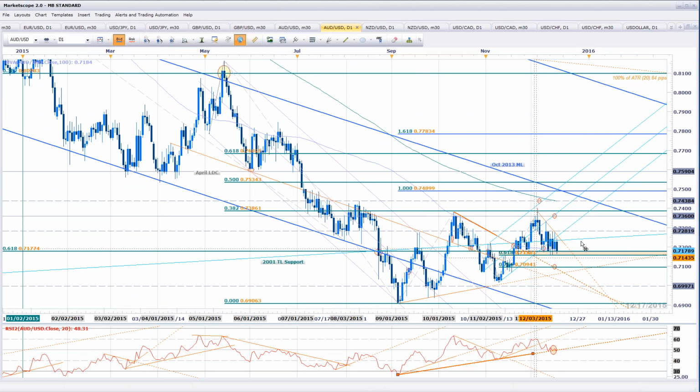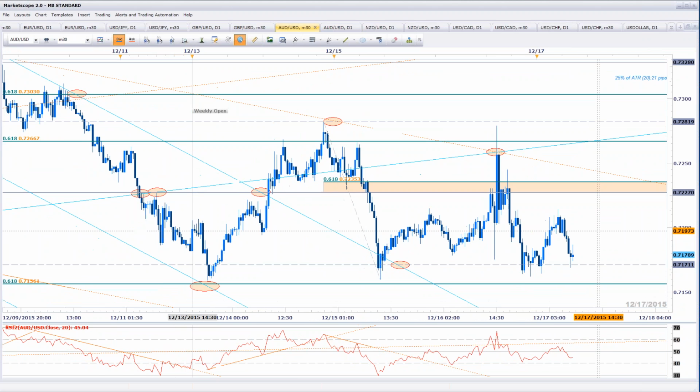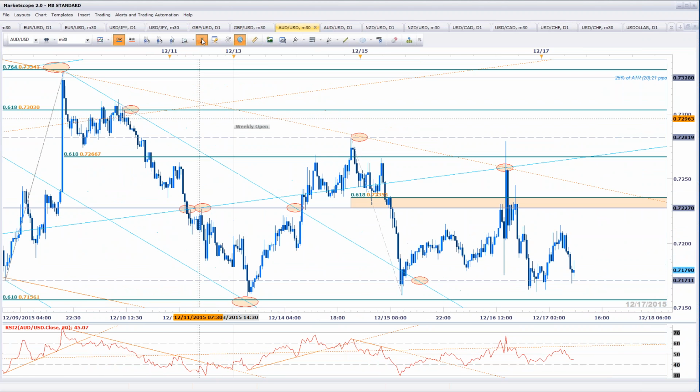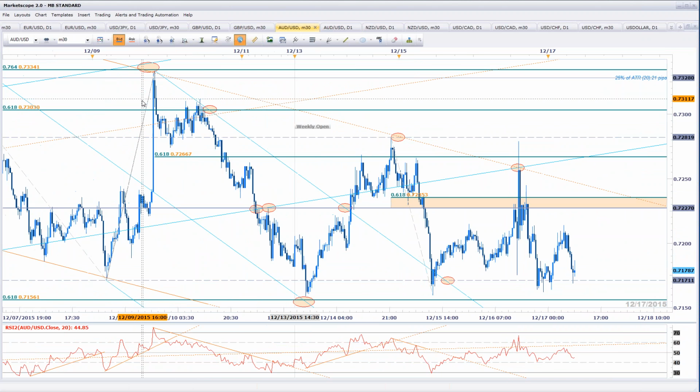So Aussie dollar in a very key range. The levels are well defined. You're more than welcome to play inside the range, but trying to play the breakout before it happens, in my opinion, again, not a style I'm going to be looking at. Here's a basic trendline resistance, nothing fancy. Right off the highs.